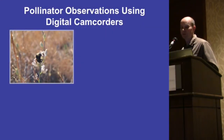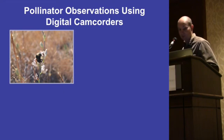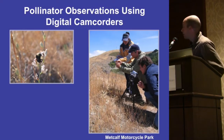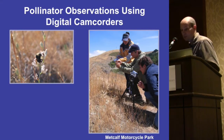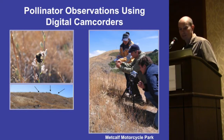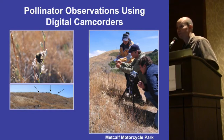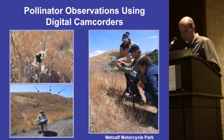First, we need to identify who the primary pollinators are, and we use digital camcorders, complements of the Santa Clara University Media Services Division. Not just one, but often several students will come out to the field with me here at Metcalf Motorcycle Park in southern Santa Clara County. We'll line up these digital camcorders on tripods and set up, in fact, many at a time. In this case, we had 10 running from sunrise to sunset. And the great thing about this is that the students who are always diligently taking notes are often less familiar with the differences between solitary bees, honeybees, bumblebees, and it's all recorded. Meanwhile, I sit back and take care of business.